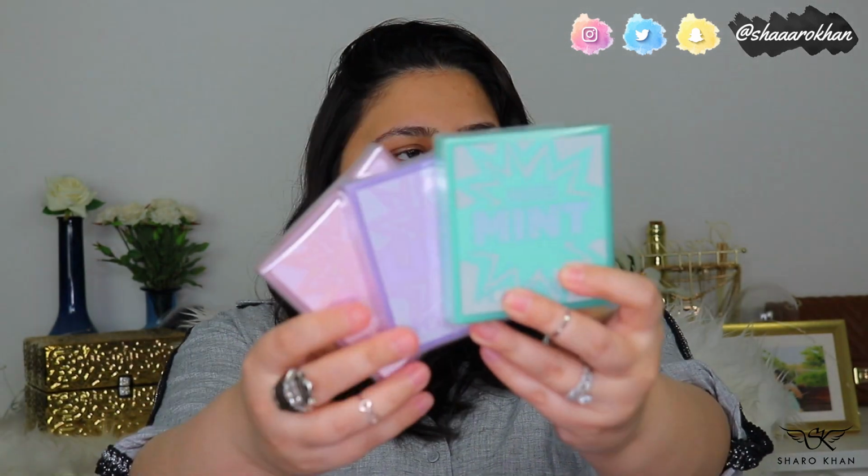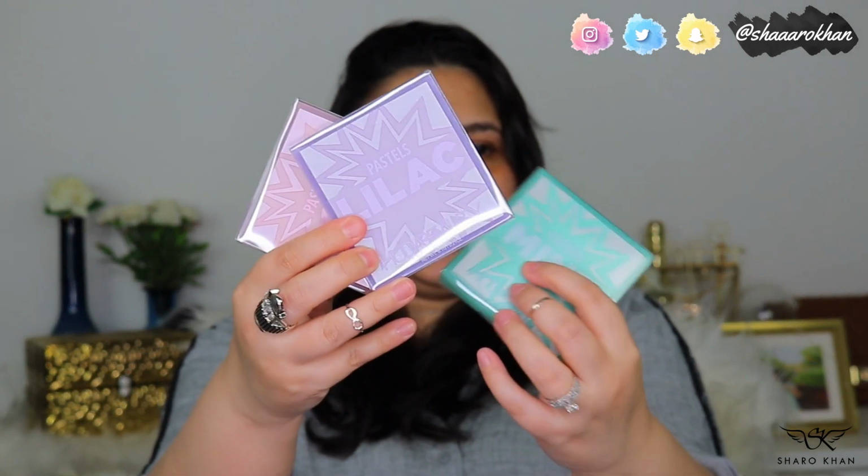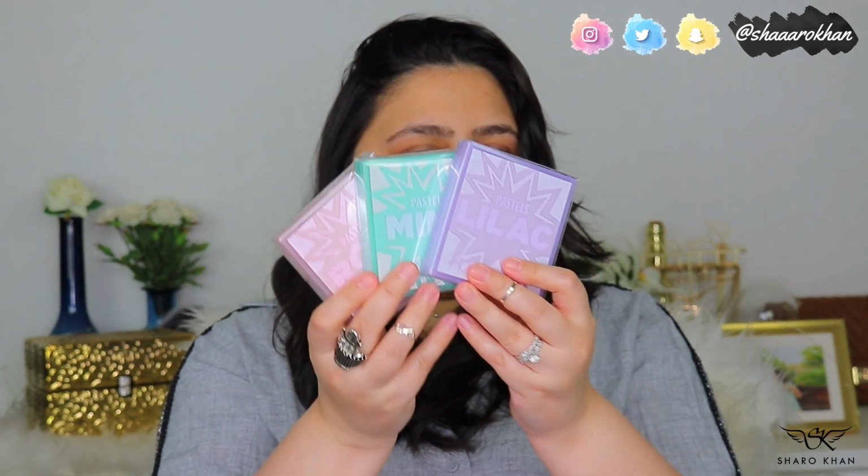So, going on to the Huda Beauty pastel palettes, these are the three pastel palettes that she has come out with. A mint one, then the lilac one, and then the rose one. I think the rose one was actually leaked before it was going to release. I think these actually glow when there is complete darkness. I don't know whether we can try that out, but yeah, these are the three palettes.